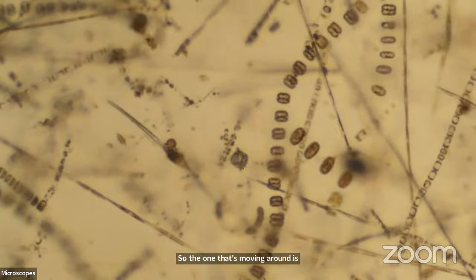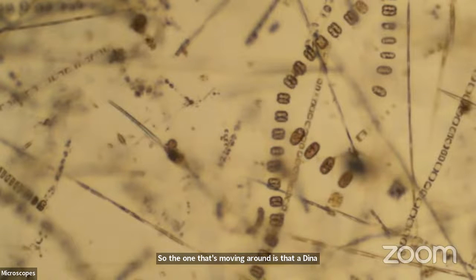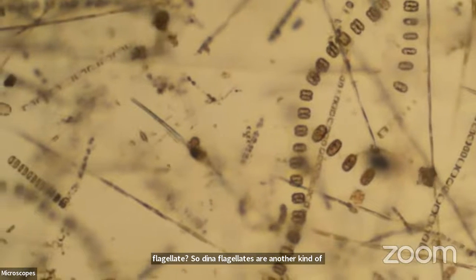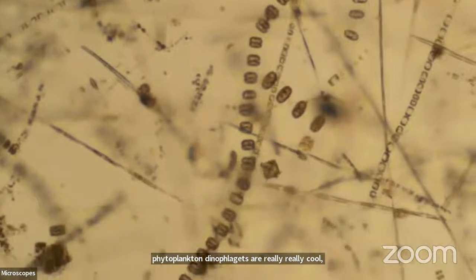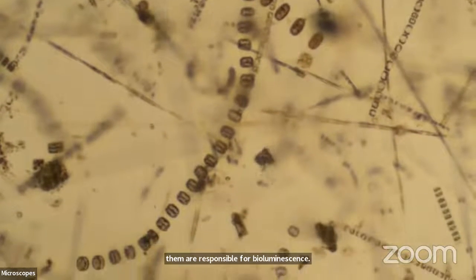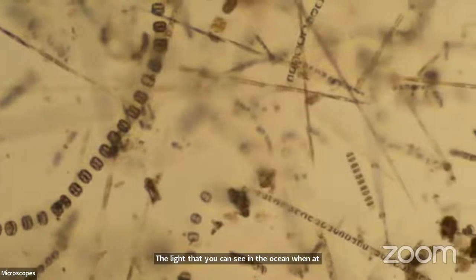So dinoflagellates are another kind of phytoplankton. Dinoflagellates are really, really cool because there's lots of different kinds, and some of them are responsible for bioluminescence, the light that you can see in the ocean at nighttime sometimes when you move your hands around. Dinoflagellates are also responsible for red tide.